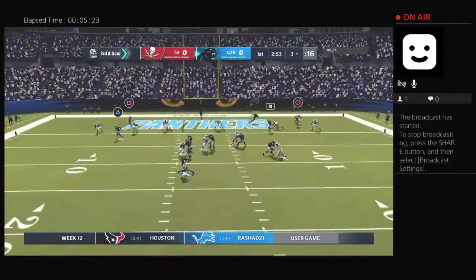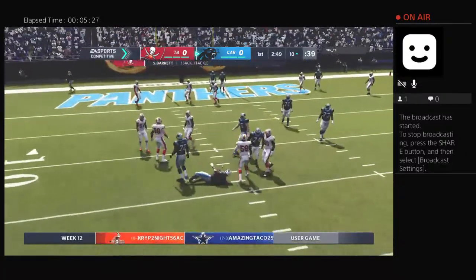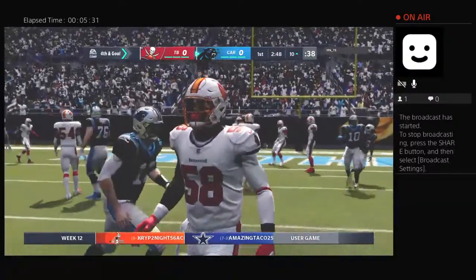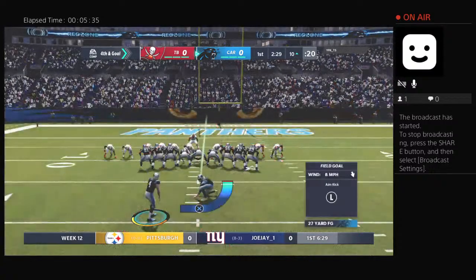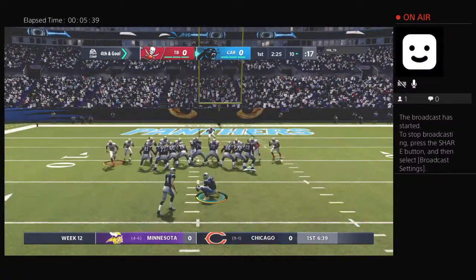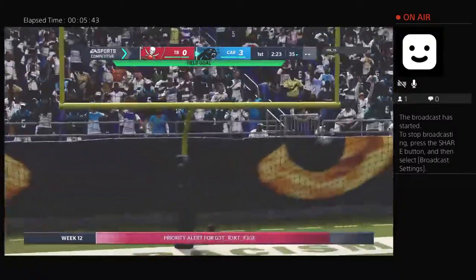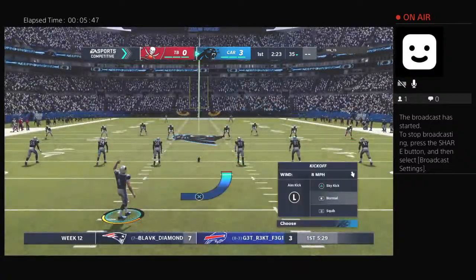Allen now on 3rd and goal. Under pressure, down he goes. Sacked at the 10. Shaquille Barrett in there to get him, and on the season now, that is 9 sacks for him. Joey Slye on now for the Panthers. Slye on for the field goal. A 27-yard. And this one is right through. And the Panthers stake claim to a 3-0 lead.